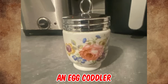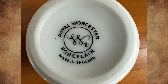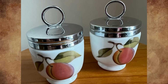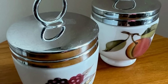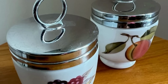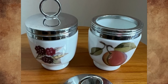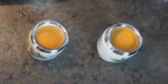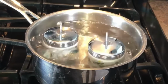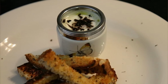It's an egg coddler, made in England, and if it's made by Royal Worcester, it would normally have a maker's mark on the bottom. They are simply porcelain containers that allow the egg to be soft cooked without being placed directly into water. The inside of the egg coddler is first buttered to flavor the egg and allow it to be removed more easily. A raw egg is broken into the coddler, which is then placed in a pan of near boiling water for 7 to 8 minutes to achieve a solid white and runny yolk.